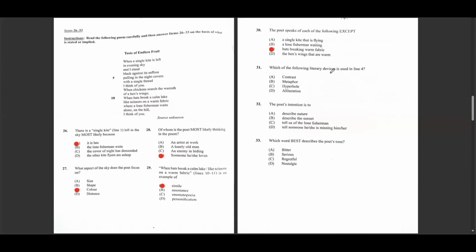31, which of the following literary devices is used in line 4? So line 4 is this here, black against the saffron. So here we have a contrast, right? Contrasting these two colors there, the black, a very dark black, versus the saffron, which is like orange. So those two things are being contrasted.